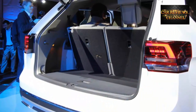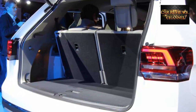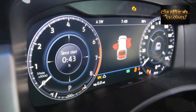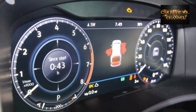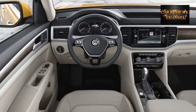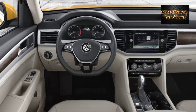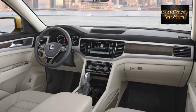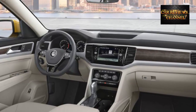VW's reconfigurable digital screen that replaces analog gauges, called Digital Cockpit, think Audi Virtual Cockpit, is on the options list, as is a 12-speaker Fender audio system that VW claims is the most sophisticated Fender system yet to appear in one of its vehicles. Also offered will be a slew of driver assistance features, including adaptive cruise control, forward collision warning, automated emergency braking, blind spot monitoring, rear traffic alert, and lane departure warning with steering assist.